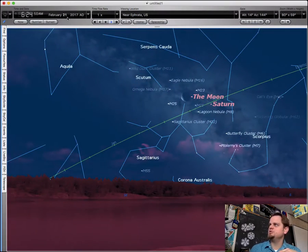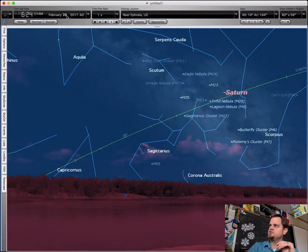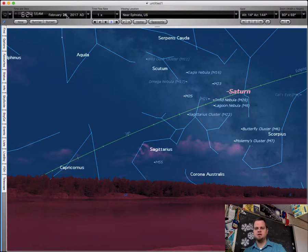You know that's a crescent moon right there, but then it gets thinner and dimmer, and it gets closer to the sun until the 26th, when we have the new moon. Just a side note, you might hear something about a solar eclipse.